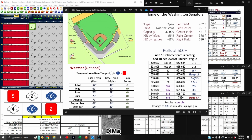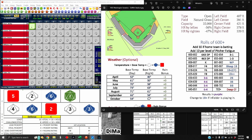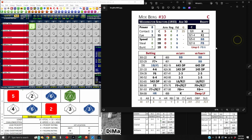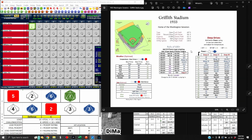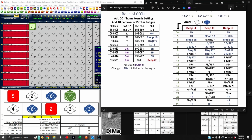Now I've already rolled using the die roller here. We had a 13. It's September. It's a night game, so that's 67 degrees. So we have no modifiers to the deep drives chart for that. We rolled an 8 here for rain, which makes clear skies. And we rolled a 10, which means there is no noticeable wind. So it's a beautiful day at the ballpark here at Griffith Stadium.